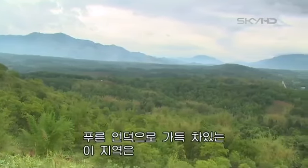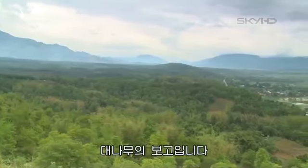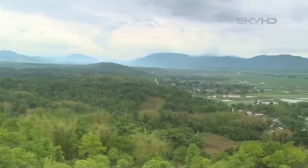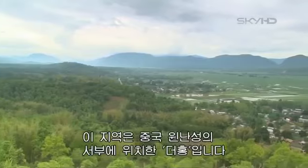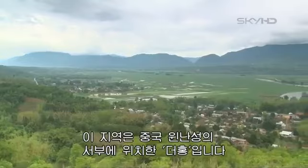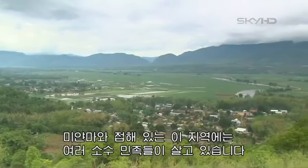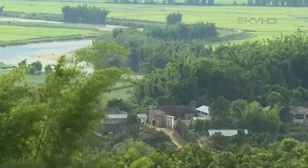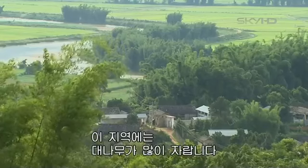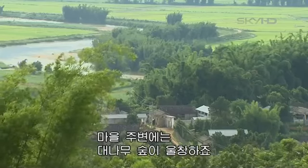This rural region, with its lush green rolling hills, is a treasure trove of bamboo. This is Dehong, the western part of Yunnan province in China. This area, bordering with Myanmar, is populated by several different ethnic groups. Bamboo grows profusely in this region. Here, a bamboo forest is flourishing around this village.